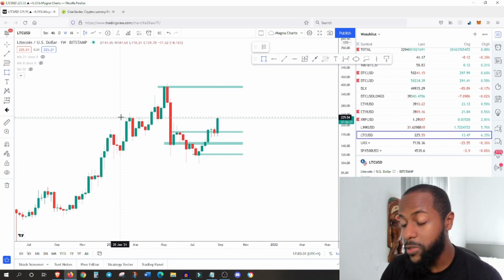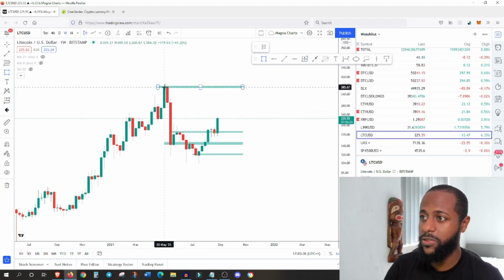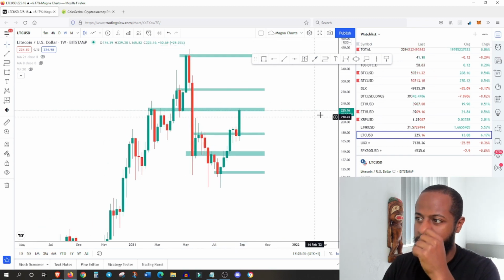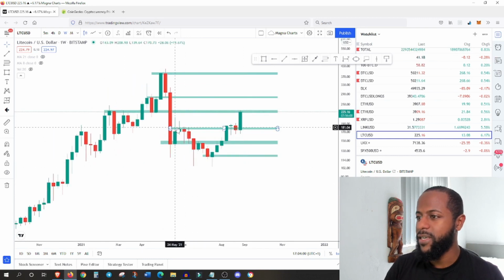Well, I would say what is even better practice is to go from top down and then from left to right, like the major key levels. So here we have 230 or 225. And then lastly, we have this level at 275.